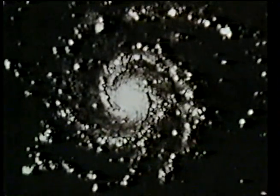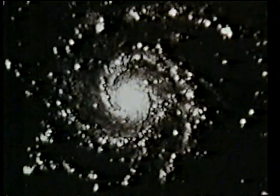Or does irregularity in structure suggest the reverse sequence? Are irregular galaxies the young ones, which, as they age, change to spirals with open arms, and then evolve through the spiral types into tight ellipticals?